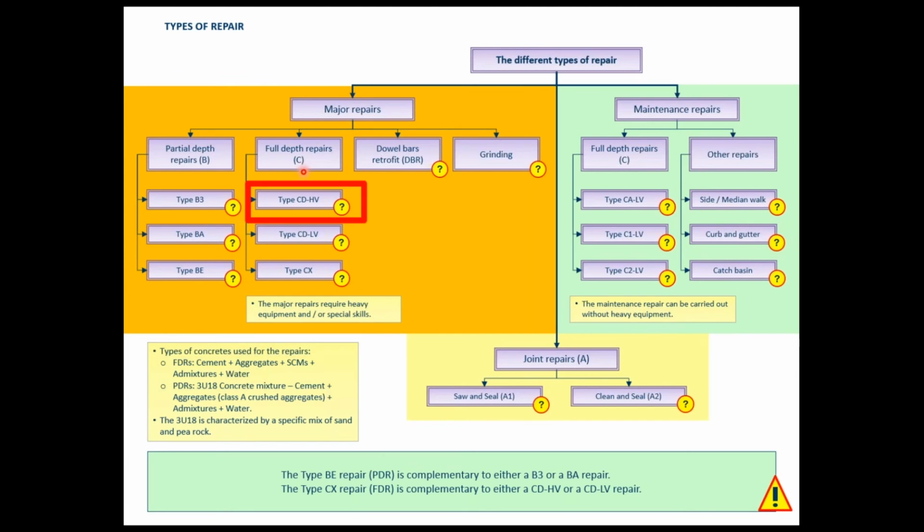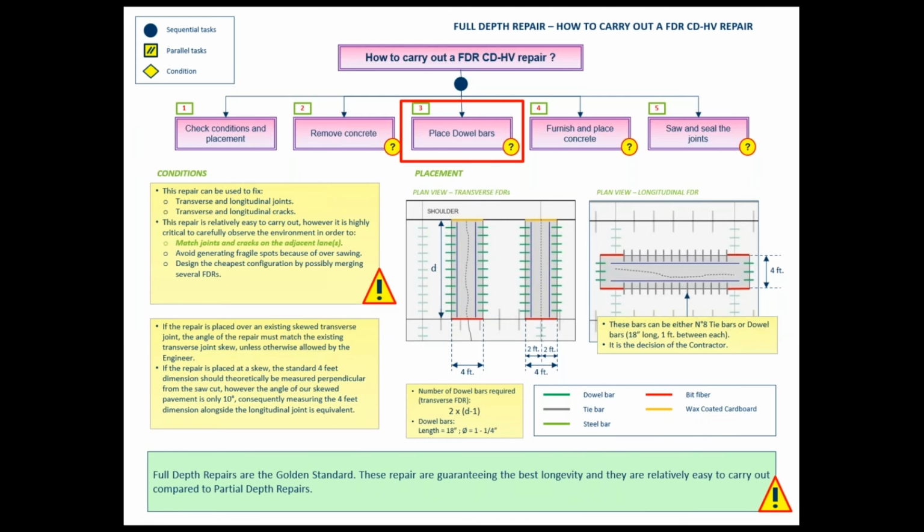We break ours up into type B, partial depth repairs, type C, full depth repairs, and the letter designations really don't mean anything. So if you have a type CDHV, that's just our type C repair. It's doweled and it's for a high volume roadway. So if we clicked on that next button, CDHV, it would start taking you through the process of how to do the full depth repairs. So there are many clickable things within, even jumping from slide to slide. Your next slide: remove concrete, place dowel bars, basically drill and grout, furnish and place concrete, saw and seal the joints.